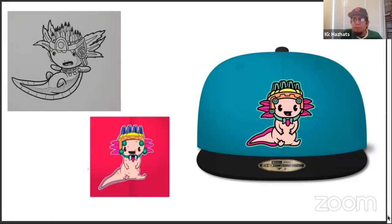Okay, so I wanted to enter the Clinker Room with an animal that would represent the country, Mexico, and also with an animal that's actually on our national extinction list.